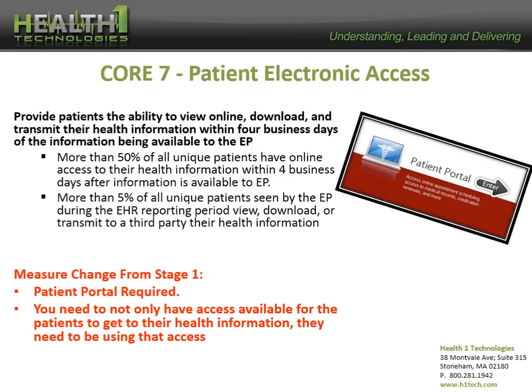We're going to have to encourage patients to get more engaged by using their patient portal to actually do something, download something, view their information, something along those lines. For those of you who have not implemented patient portal yet, this is something that I would suggest we get started with sooner rather than later. It's definitely not a slam dunk implementation. It takes a little bit of time, especially considering that we have to make sure our patients are using it. So we want to just focus in on that.